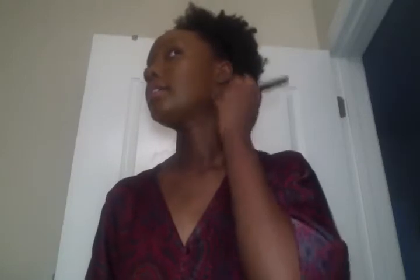So, yes, this foundation, as you can see, is a little bit darker than the rest of me, which I'm kind of not feeling. But we're gonna set it with a powder to help bring it back. So, I guess if I go in the sun more, this will be a perfect shade for me. But as of right now, it's still too deep. That's okay. I really like the way the foundation looks, though. It has a very nice natural finish to it. It's really pretty.